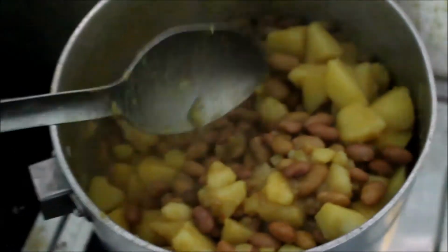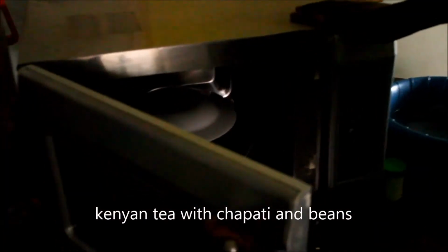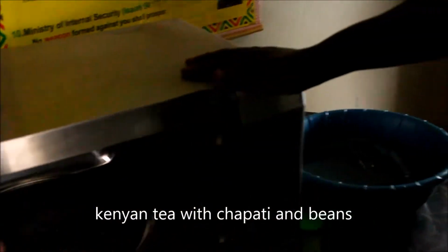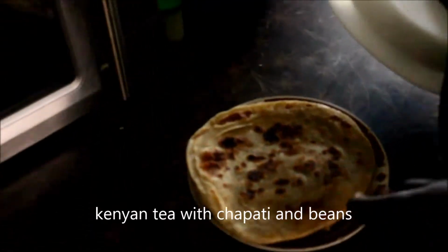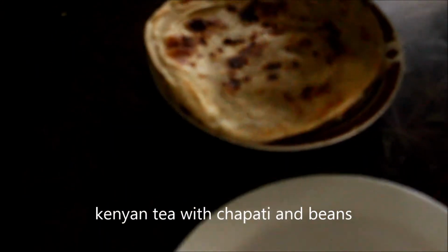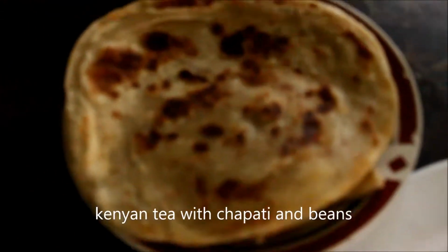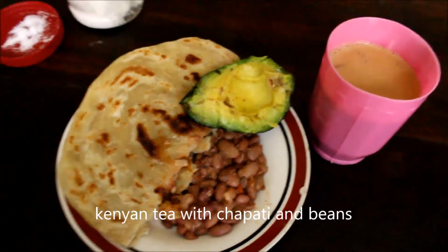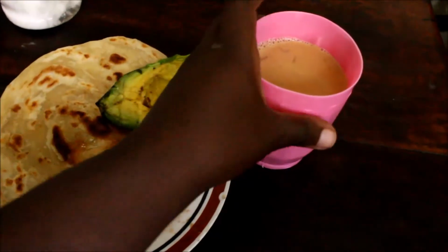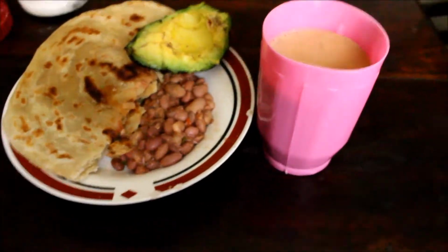So my mom made some chapatis and I just warmed them up. It's a good thing. So look at how bomb the chapatis are. So these are beans. It's a heavy breakfast. Beans, chapati, avocado, and some yummy tea. Kenyan tea.